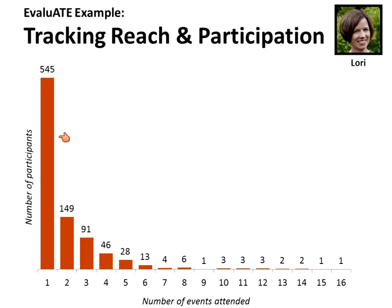I should have explained that. So this is how many events people have come to, and then the number of people. So 545 people have come to one event. So that leaves, you know, over 300 who've come to more than that. But again, we keep really good records, and we can make a lot of use of the information.